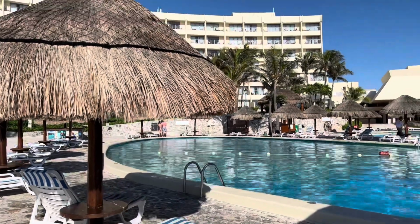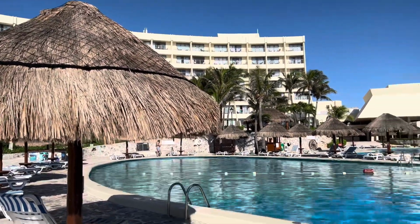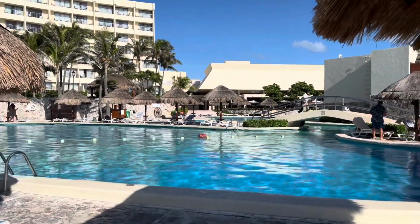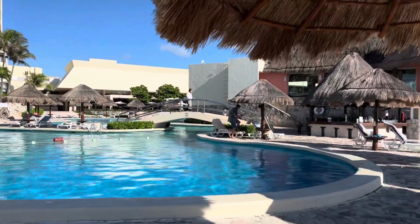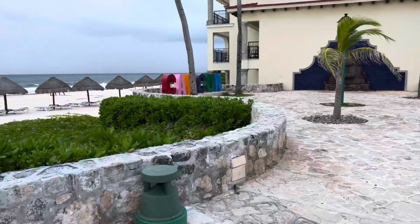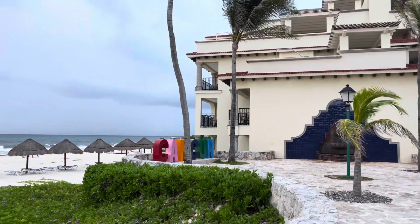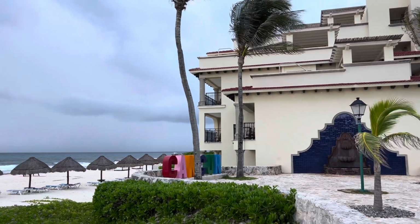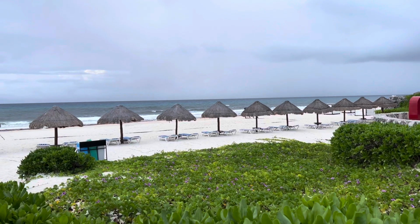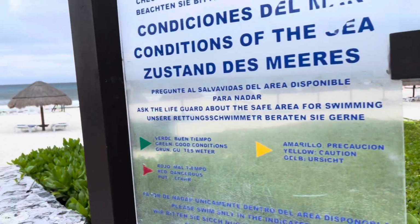This is the main pool, and it does wrap around, so that's just part of it. And again, around the whole main pool, it has these little straw huts. There's not a lot of chairs, actually. There was just 2 for every hut. I think I saw people asking for more chairs if they wanted some, and people would bring it up. But at other hotels, there's rows and rows of chairs, and that just wasn't the case here. But again, you can go out on the beach if you wanted to. And that was a really nice option.